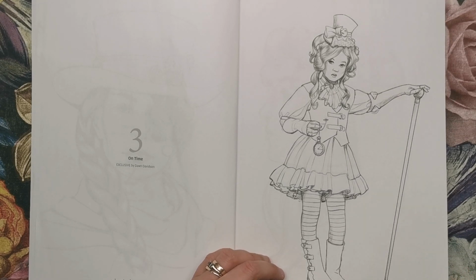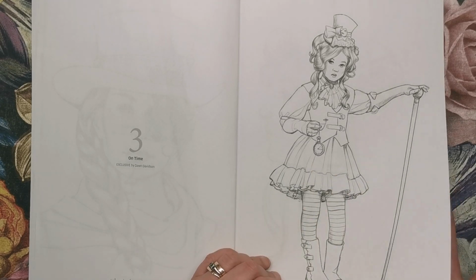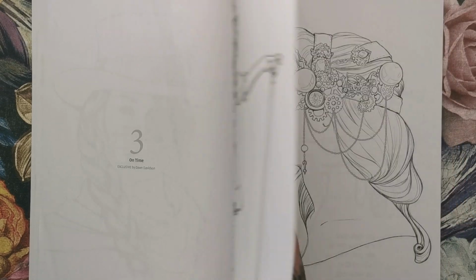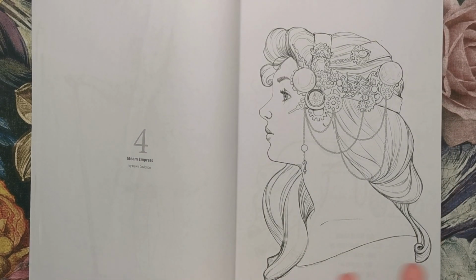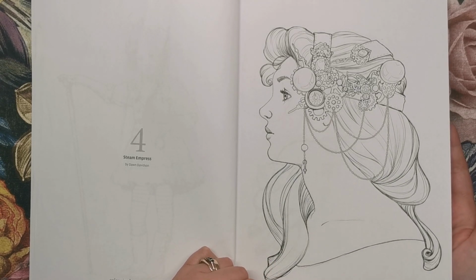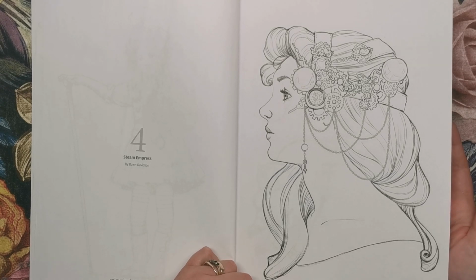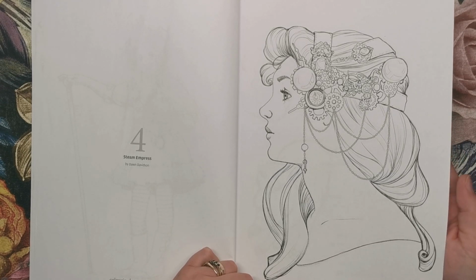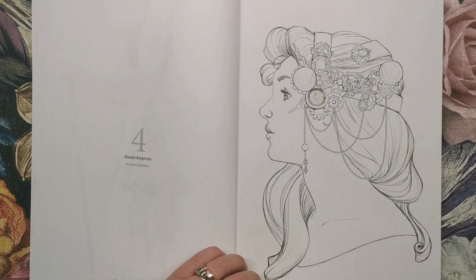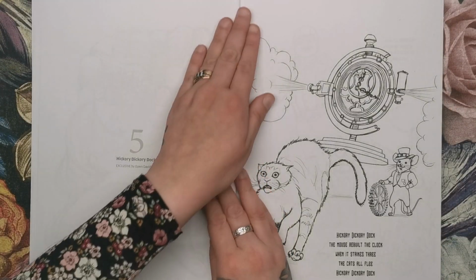It's a young girl. So again, you can just expect all clothing of that period alongside all of the steampunk elements. And that's the whole book, really. That's it all the way through. I'm just going to be repeating myself if I keep describing everything. This one's called Steam Empress. As you can see, it's from a side view, and it almost looks like a cameo brooch, like a silhouette.